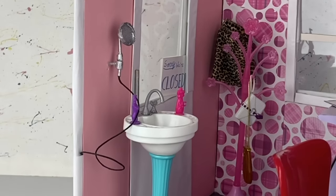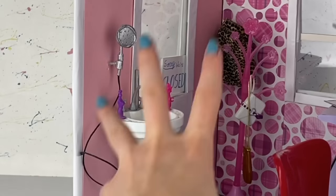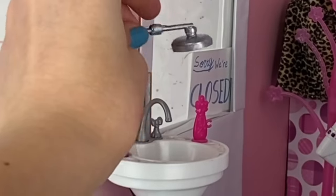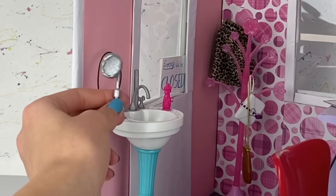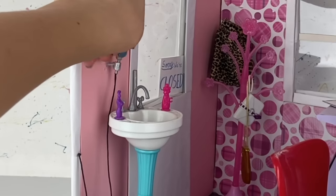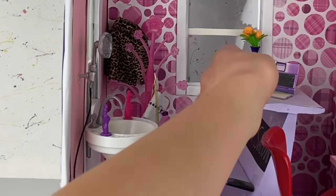So there's this little sink. This is from a Barbie bathroom set or something. And then this is probably my favorite thing out of this whole entire building. Everything else, I don't even know what to say about it anymore. But I actually love this little shower head thing, which is what they would use to rinse the doll's hair. I actually just really love it. And I think it's really cute. And I think it's pretty realistic, honestly, especially for the skill level I was at that point in my doll crafting life. So this is the store overall.